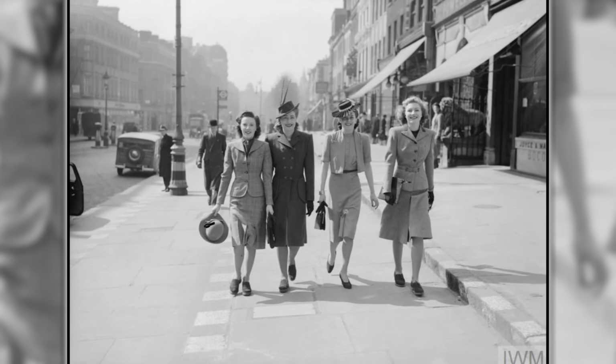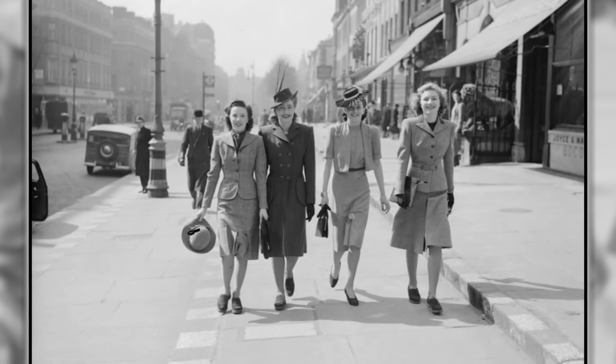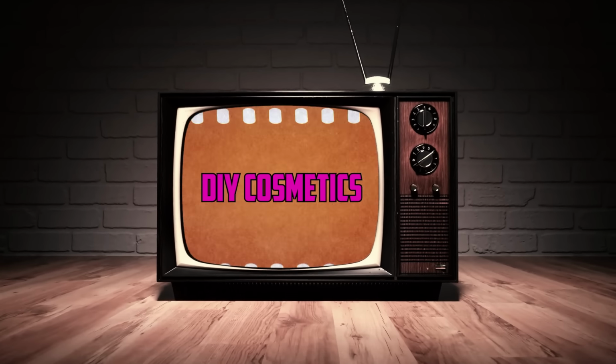These hacks weren't just about appearance, they were about resilience, creativity, and the determination to maintain a sense of normalcy in the face of adversity. They remind us that even in the toughest times, beauty is a form of strength, a way to express oneself and to keep the hope alive.